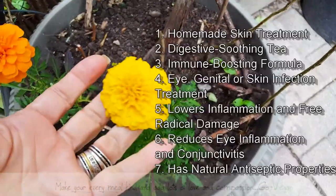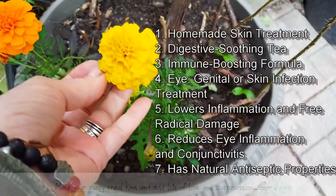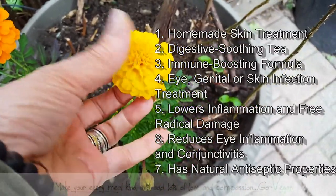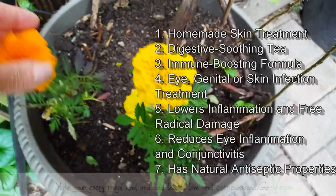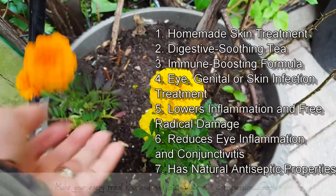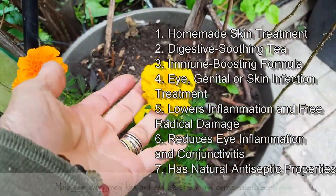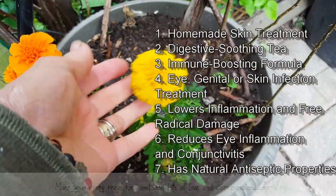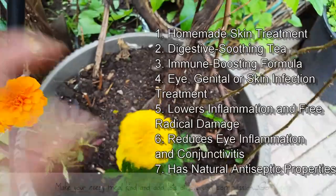And marigold is another flower that you could pluck and put into salads. And there's so many other things you can make. I'll list them for you. These are very medicinal, very good for the skin. You could make facial creams with marigolds, which is really good for your skin. You can make teas. There's so many things you could do with marigolds, guys. So do plant some in your garden.